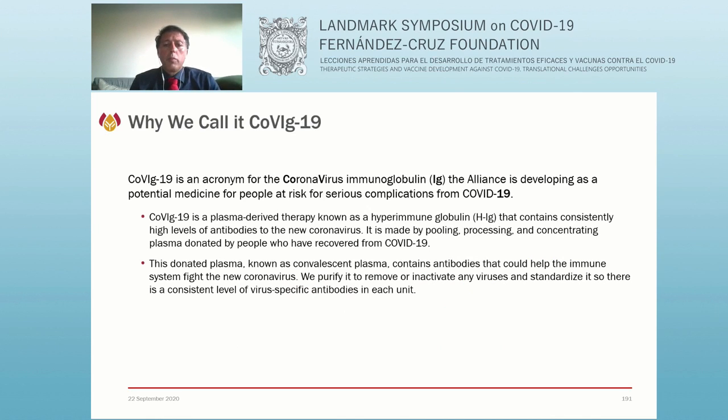So we call this non-branded hyperimmune COVID-19. It's an acronym for coronavirus immunoglobulin. And it is a hyperimmune globulin, which differs from convalescent plasma in that it contains purified IgG. So it has only very, very low levels of IgA and IgM in it. And by putting it through manufacturing processes, we're able to remove or inactivate any potential viruses and provide a standardized and consistent level of virus-specific antibodies in each unit.